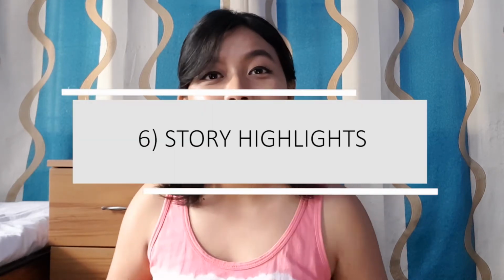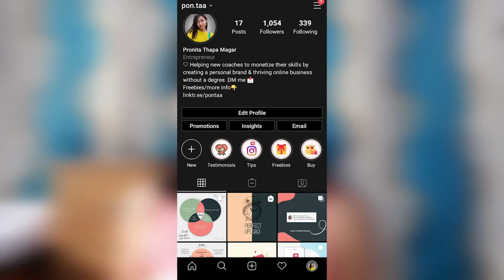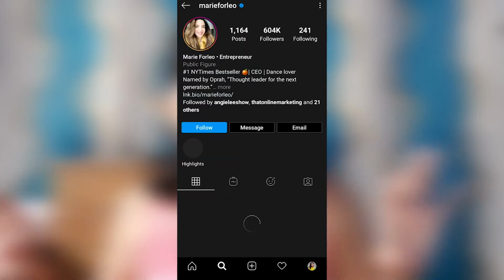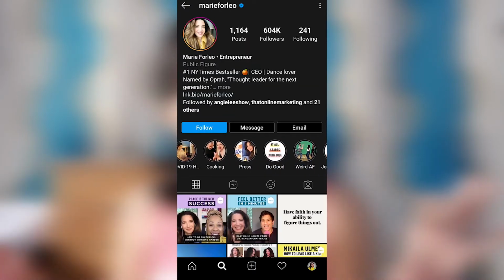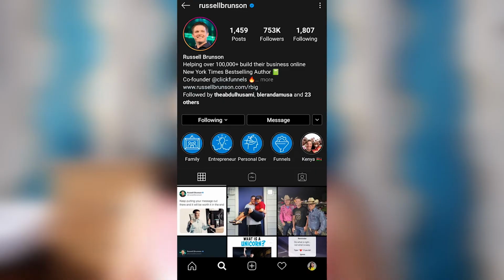Number 6 is story highlights. As you guys already know, Instagram stories only stay for 24 hours. That's why Instagram has given this feature of story highlights, where you can put your old stories or your future stories on your profile. Story highlights stay forever, and you can put anything over there: stories, videos, images. That way it will be easier for your audience to know your brand and know you in a better way.